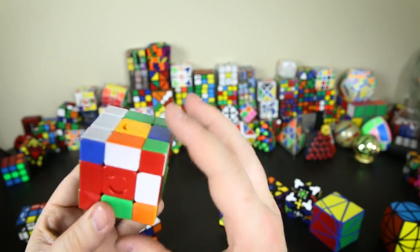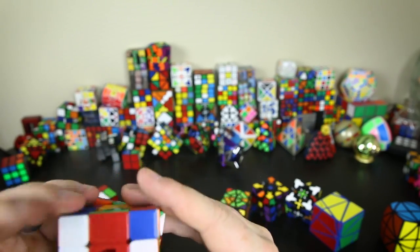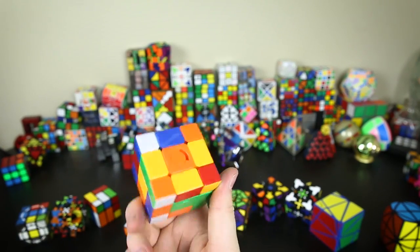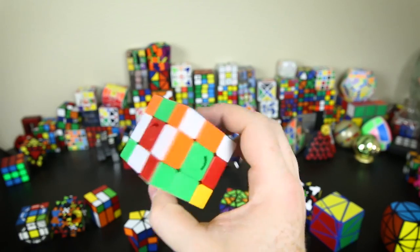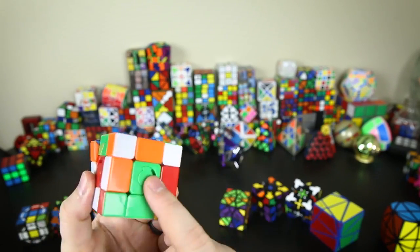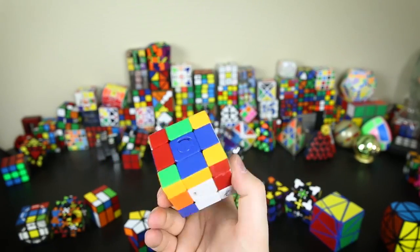So this is one I wish I hadn't looked up a solution for. Now that I've forgotten that solution, I kind of have a second chance to try to figure this out. So this is one I need to spend some time with, and hopefully I can solve it. So this is the 90-degree constrained cube.